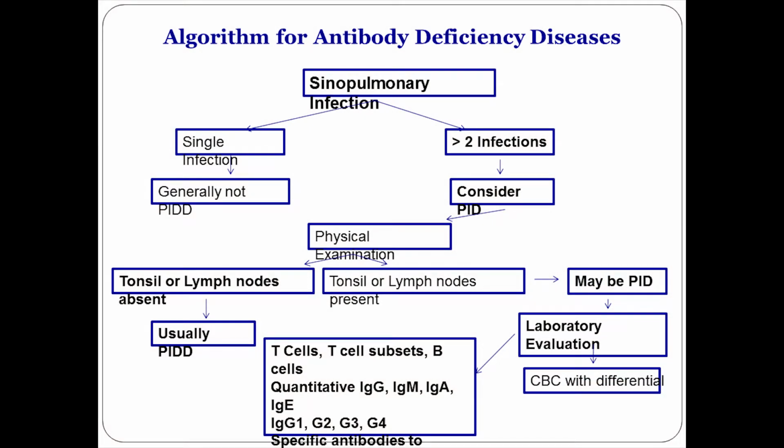All right, so let's run through a quick algorithm on diagnosis of antibody deficiencies. So you have a patient that comes in with recurrent sinopulmonary infections. If they have 2 or more infections, you want to have increased suspicion of primary immune deficiencies. On physical exam, if you don't see tonsils or lymph nodes, you're thinking PID. If you do, then you want to consider it.